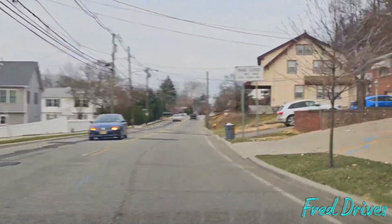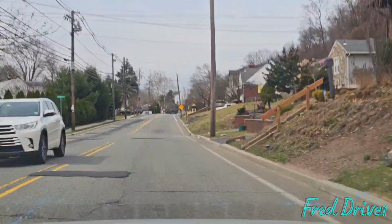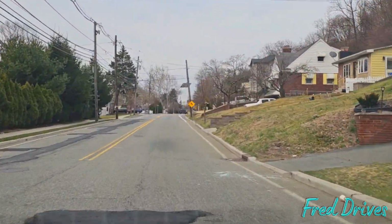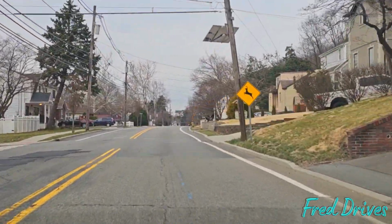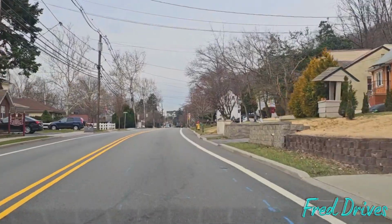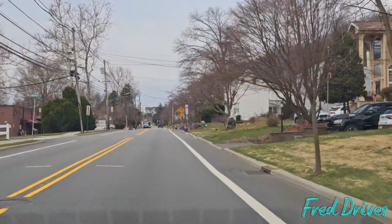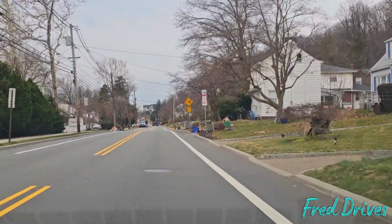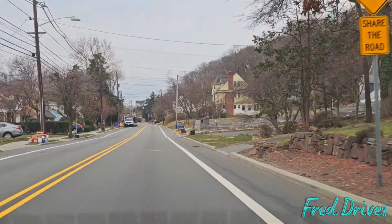Fordham Road is there on the left. Cafe Road. Crossing Tristan. We're in a primarily residential neighborhood here. The VFW 7165 is there on the left.